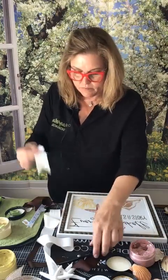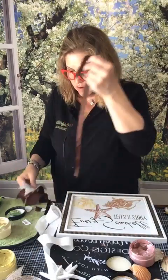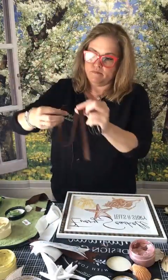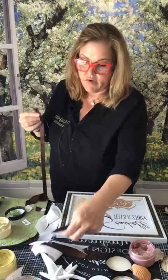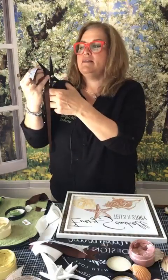So we have a couple ribbons. I have two more. I have a brown, another brown. Let's put all this in here. And basically I'm just cutting random strips of ribbon. As you can see, there's no method to my madness.